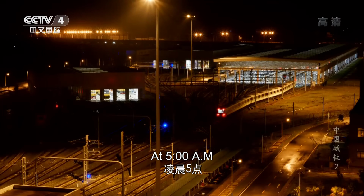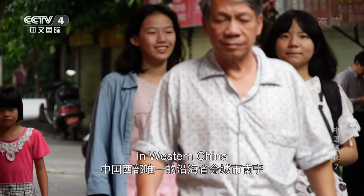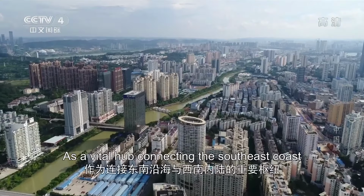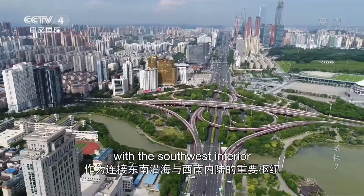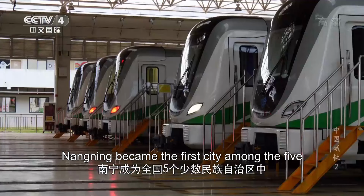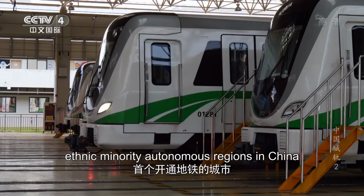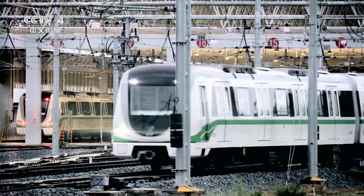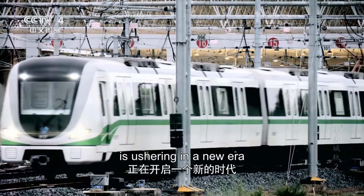At 5 a.m., Nanning, the only coastal provincial capital in western China, is waking from its slumber. As a vital hub connecting the southeast coast with the southwest interior, Nanning became the first city among the 5 ethnic minority autonomous regions in China to open a metro system. Nanning's urban rail transit is ushering in a new era.